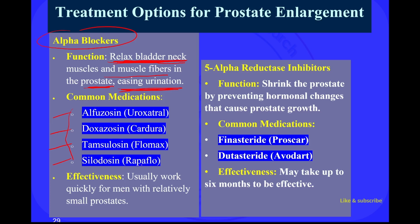Effectiveness: when you prescribe this medication to your patient, it works quickly with a relatively small prostate. When you prescribe it, it takes a few days, maybe 1, 2, 3 days, but this medication works quickly. We need to remember that. So alpha blockers relax the bladder neck, relax the prostate, ease the urination. Several medications. And we need to remember that tamsulosin and silodosin block the alpha 1A receptor. This medication is selective for the bladder neck and the prostate, with minimal effect on the blood vessels. Please remember that.